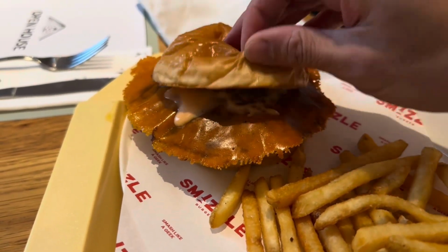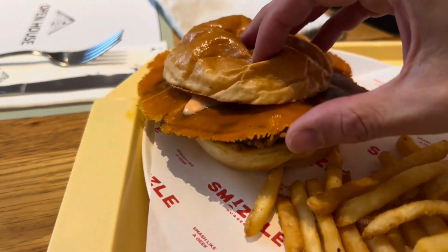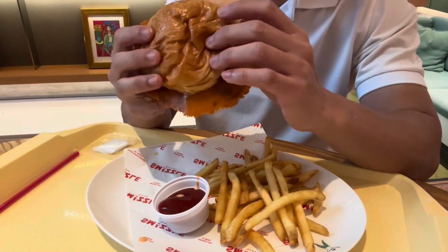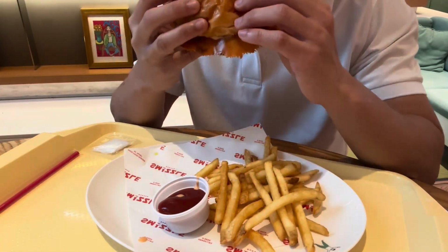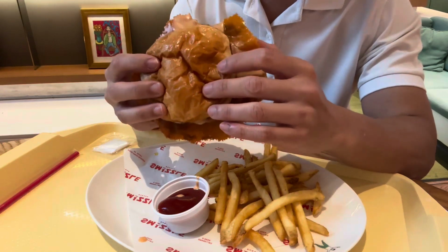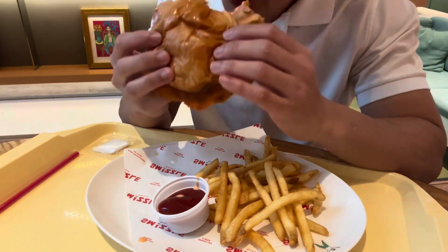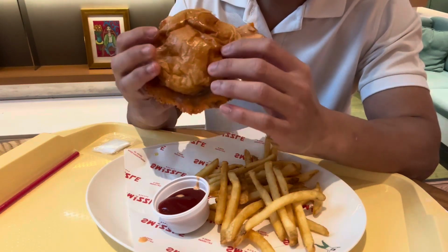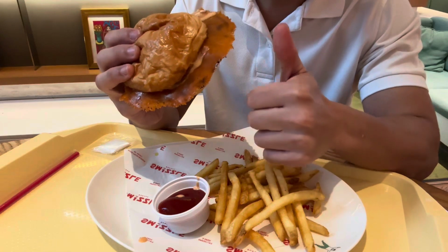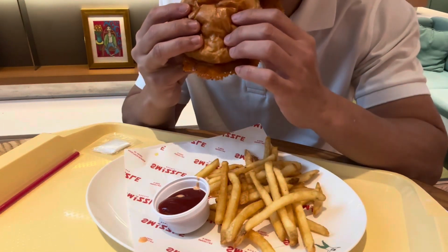Now, I was actually surprised when I was showing you guys opening the cheeseburger, seeing the cheese, the patty, everything. I was especially surprised about how soft the bread was. I mean, jeez, the bread is really nice and soft. You touch it and it just deflates. They've really got some nice, soft bread, which makes it quite easy to eat and chow down. So yeah, I would highly recommend Smizzle Burger. Perfect for lunch, even dinner.